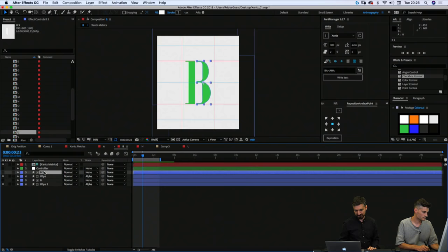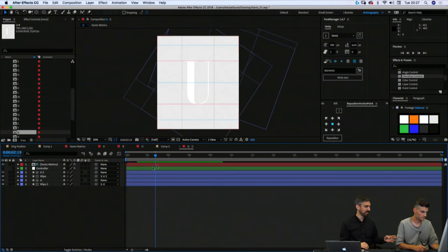All right, now more logos coming. You know, it's always the same. At the last minute, they're like, yes, oh, of course.